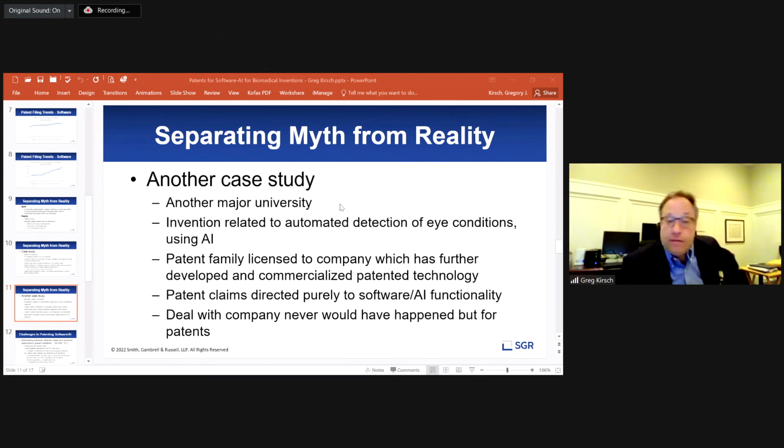Another example was a different university client. They had developed an invention to automate the detection of different eye conditions by looking at somebody's eye using imaging techniques. Using artificial intelligence, they were able to detect different anomalies, and we filed a series of patent applications for them. The patents were granted. We ended up licensing them to a mid-sized company that is further commercializing them, and the patents ended up being a major value point for negotiating with this company. So far the company is doing very well with this technology. Without the patents that were purely software driven, in this case AI driven, the deal would have never happened. This company would have never been interested in the technology.